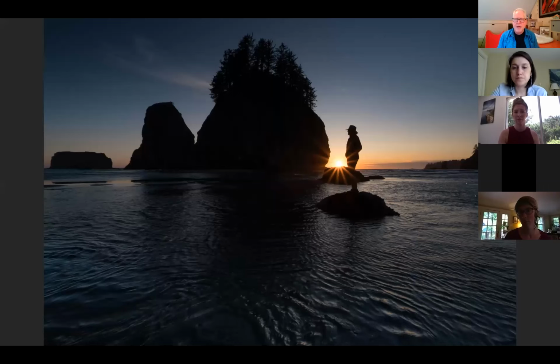So that's it. This picture, that's Mel out there on the Washington coast. Yeah, we left her stranded camping on that last summer. Yeah. And we're still planning on having our camping trip.